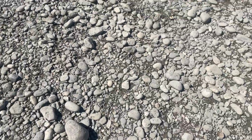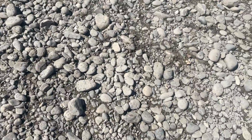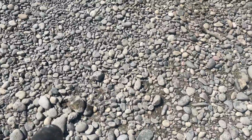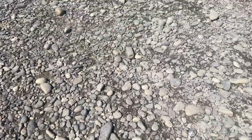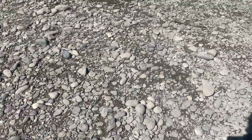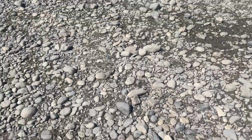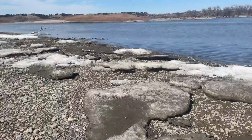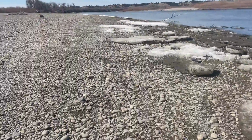True downside to the melting ice is it does leave often a layer of silt on top of the rocks, and that makes it really hard to spot good ones. You have to go by shape and texture, so that just makes it a little bit more challenging.